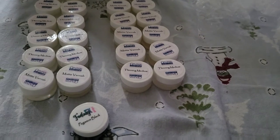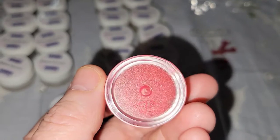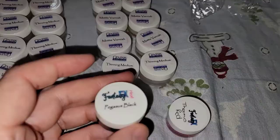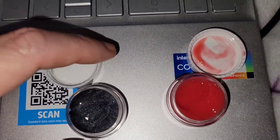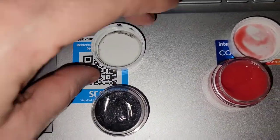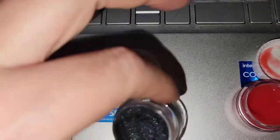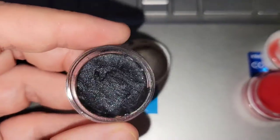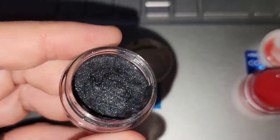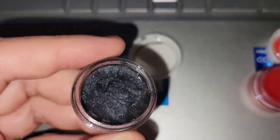Anyway, let me put the light on. Where's the light? Oh. So, yes, thermo red. That's what we got right here. Alright, so I unscrewed the lid so we can get a good looky loo. Now, here's that black one. Pegasus black. Look how sparkly it is. It's like a universe and there's a star sparkling. Isn't that pretty? Oh, so pretty. It's like glistening.